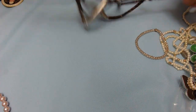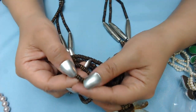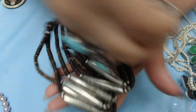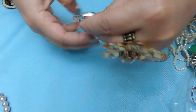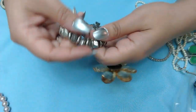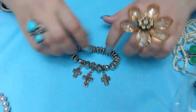What is this here? I don't know what these are. I don't know if these are wood or seeds. They look like little wooden beads, tiny. And then this is the clasp. Okay. So long one too. Oh, that's cute. It's a butterfly. Maybe it was a keychain. Marks. Okay, we have another stretchy. Pretty heavy one with some cross charms. If I have it the wrong way, yeah, it's cute.